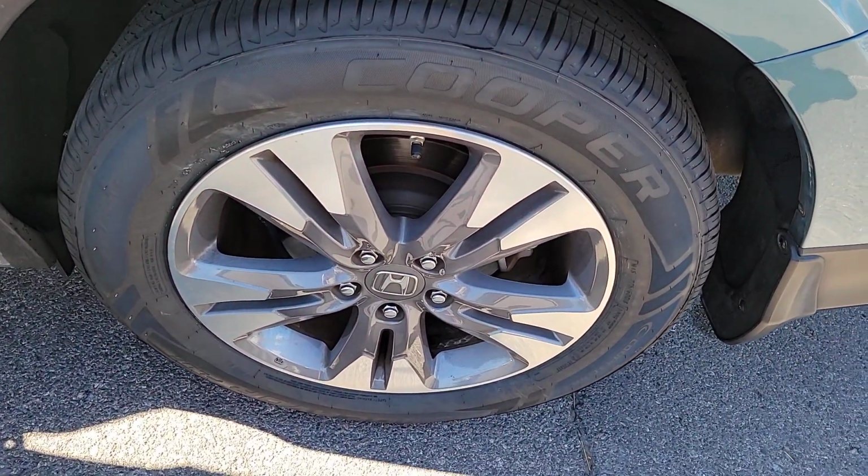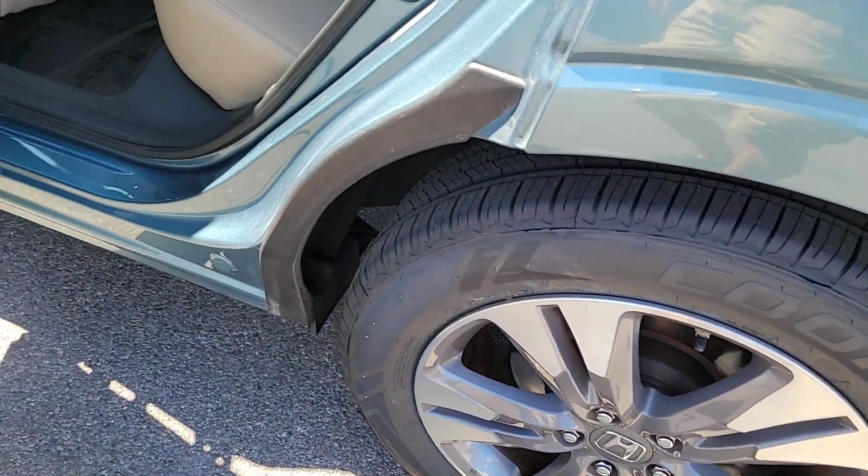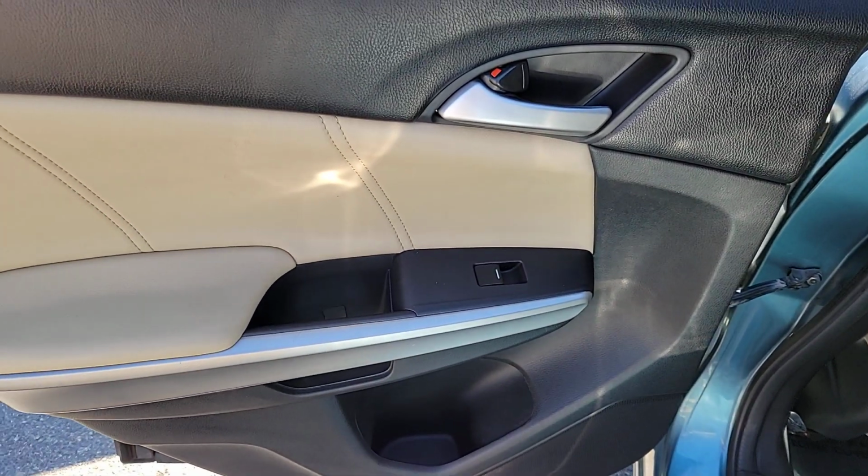Enjoy the calm in this thoughtfully designed, smooth-riding Crosstour. Come in for a test drive. Our team will make it the best part of your day.